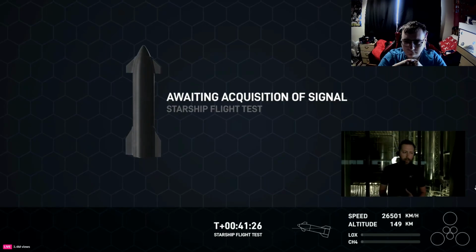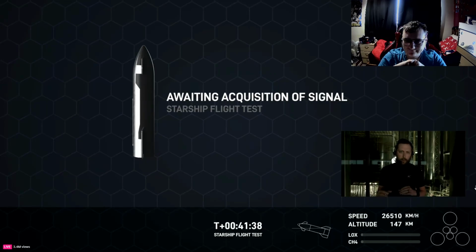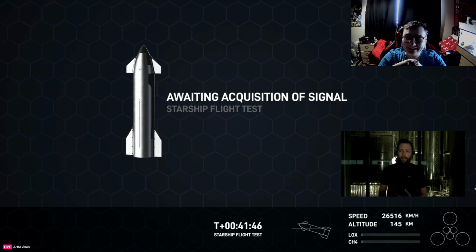It does sound like we are skipping past the on-orbit relight demo this time. Again, we'll confirm all of this through our post-flight data review, but it did sound like we did pass through that burn. So now that's going to start setting us up for re-entry. So we didn't get a Raptor relight there.